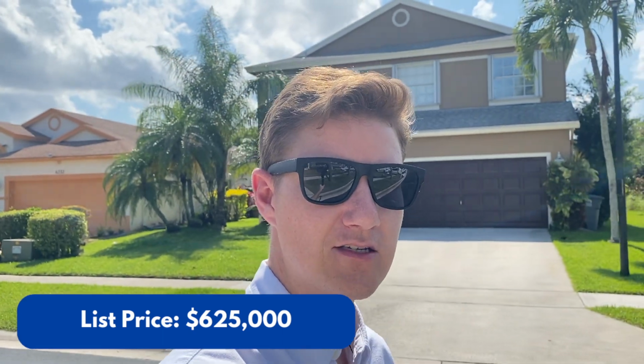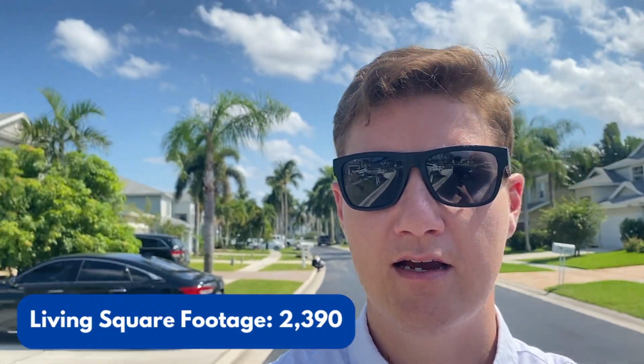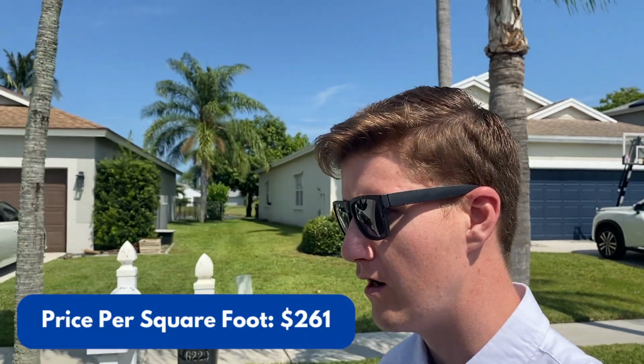This particular home is listed for $625,000. It is a 4-bedroom, 2-bath home with a 2-car garage. The total living square footage is 2,390 feet, putting the price per square foot around $261.